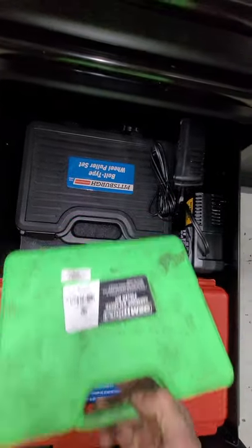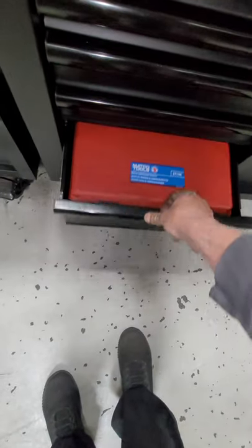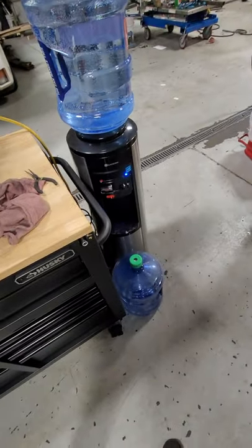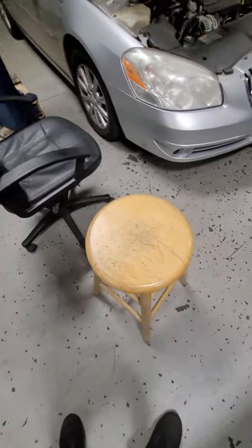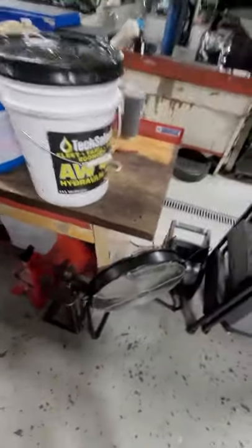You got a steering wheel puller, just a puller set that got all different things in it. I got a water dispenser over there. For my lounge chair, and my stool when I need to sit at it. Sit at my toolbox and work. And that's basically it. That's how it go.